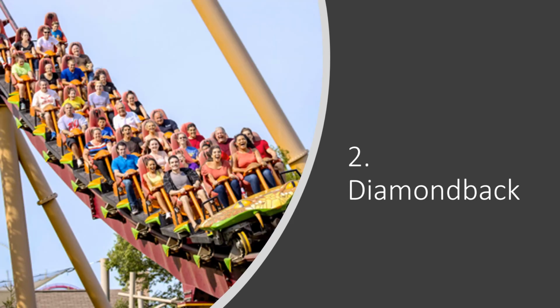Next up we have Diamondback at Kings Island, and if you know me, you know I love B&M Hypers. Mako, Nitro, Intimidator, Apollo's Chariot, not Behemoth as much, but all of those I just adore, and I think Diamondback looks like one of the best B&M Hypers, if not the best. I think Mako's the best, but Diamondback looks like it could be a very solid second.